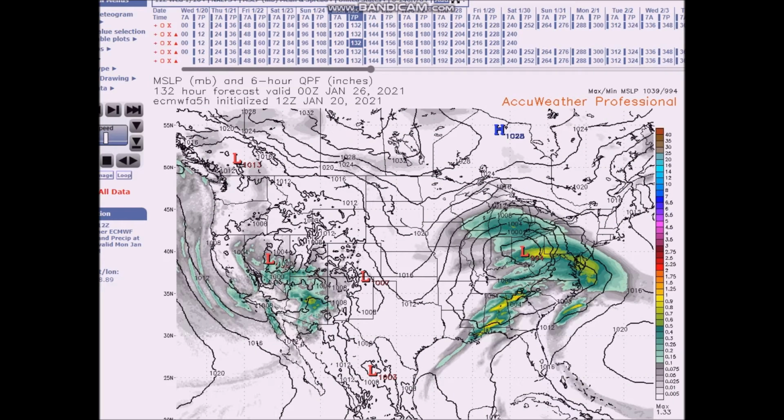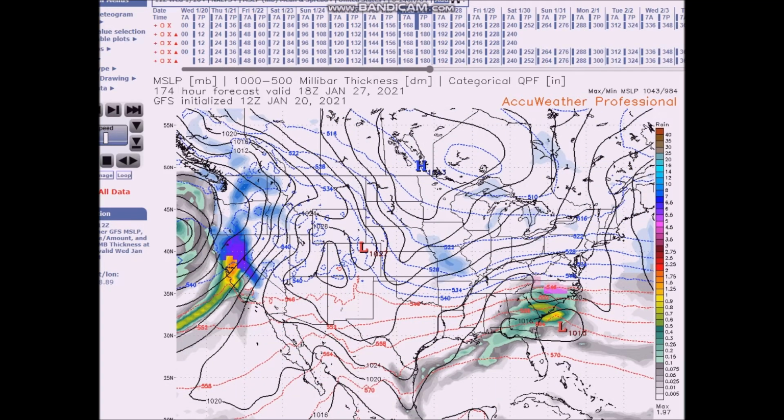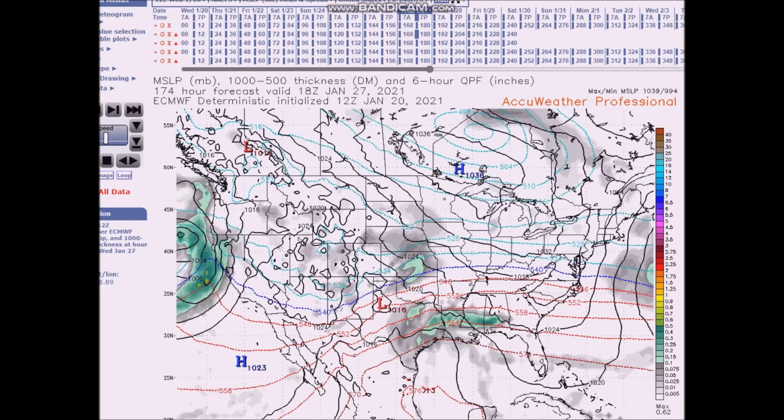Okay, and that will be early next week. That'll be like Monday into Tuesday. And then we'll have the next. Let me see if I'm going to the right one. Then the next system moves into the West Coast later on, late in the period. You can see it's just right off the West Coast at the end of the forecast period.